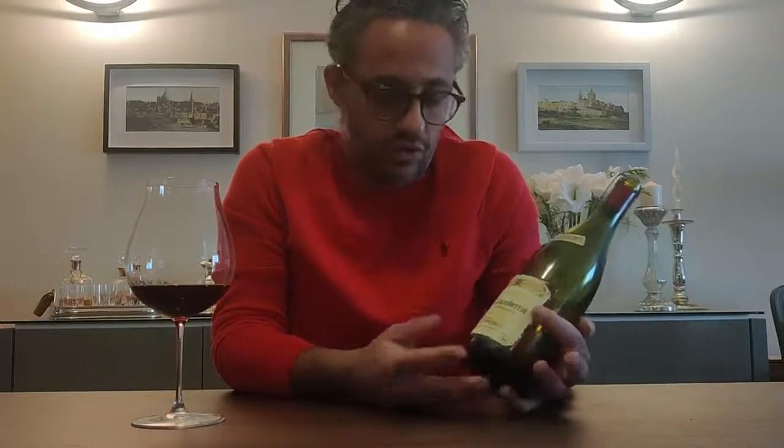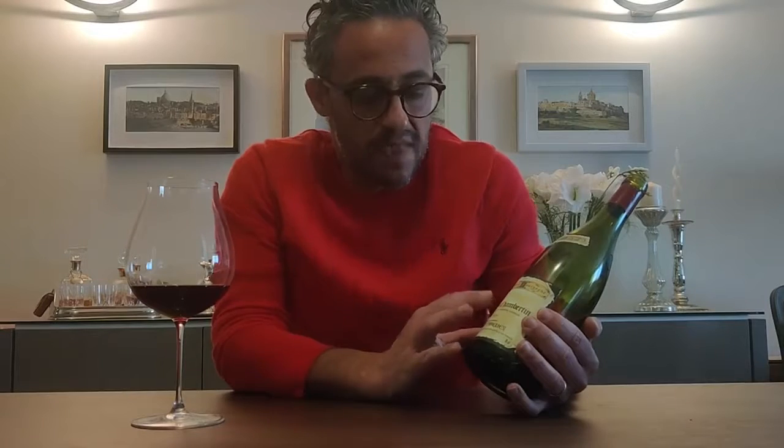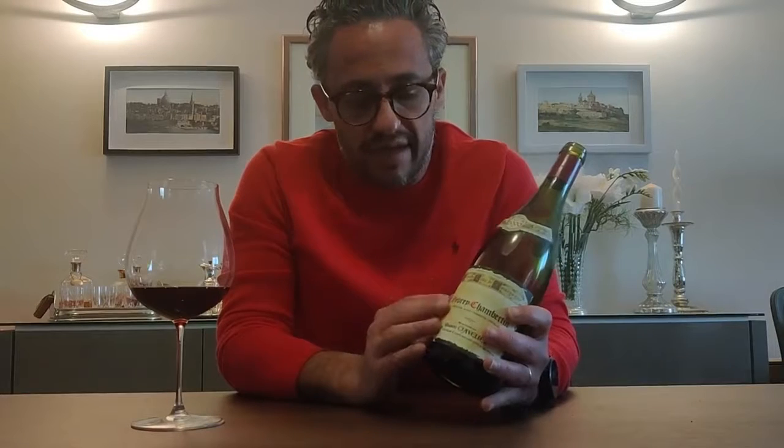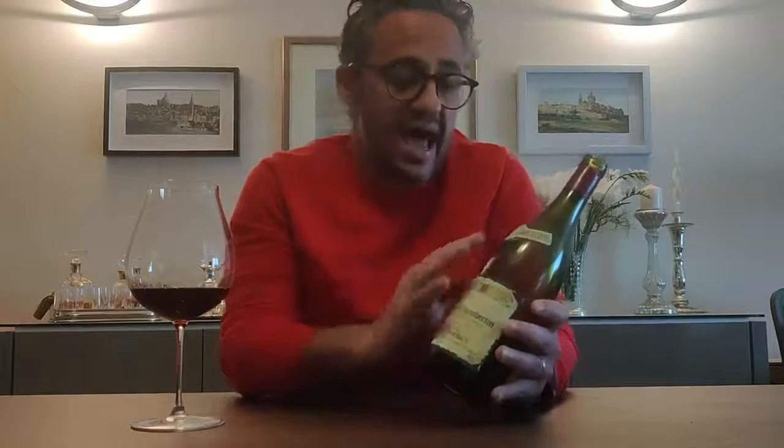Now, Gevrey Chambertin is one of the best rated villages in the Côte d'Or in Burgundy. There is Gevrey Chambertin Premier Cru, and then there's Gevrey Chambertin Grand Cru. This is the village level, or the entry level of Gevrey Chambertin. However, it's very well known as a super wine anyway. Even at an entry level, the quality is usually fantastic. I chose a 2000 vintage, so we've got 20 years sleeping in the bottle.